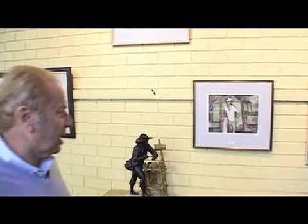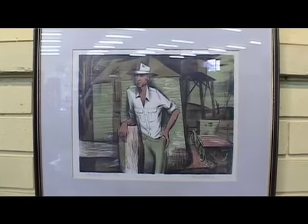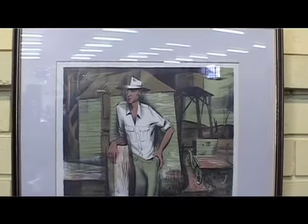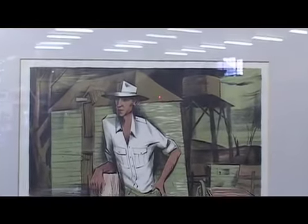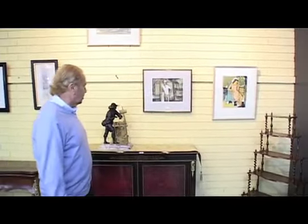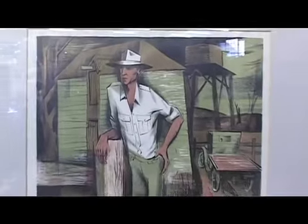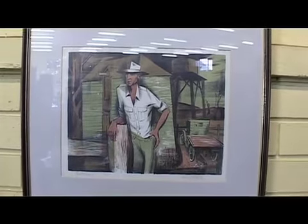It's a rare example by Kenneth Jack. It's a 50s lino cut called The Farmer. Iconic Australian image of the farmer, of the outhouse, the utility along the back there. It's a beautiful image, a rare work. And we're estimating $2,000 to $3,000 on it because it's an image that doesn't come up for sale at all.